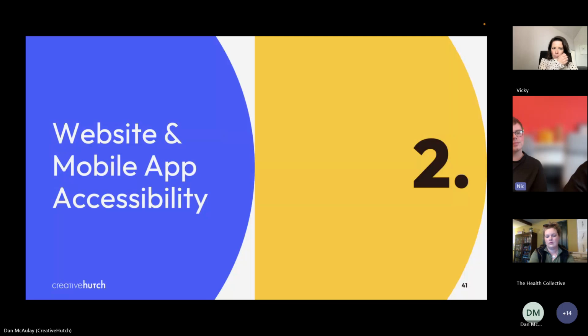As we've covered, there's also things like colour contrast and different things that can make... Sorry, I'm just reading a little question there from the Health Collective. How much detail do you go into with alt text? So I would say it doesn't need to be too highly detailed, as long as it gives a general idea of what that image is showing, visually, but also contextually as well.